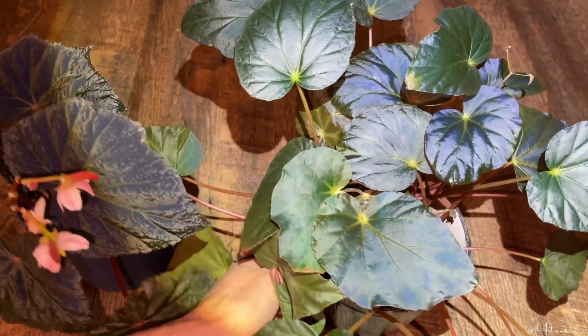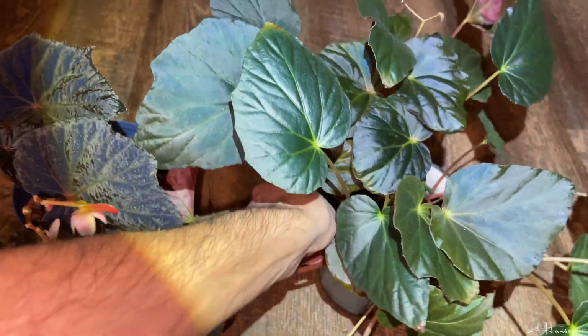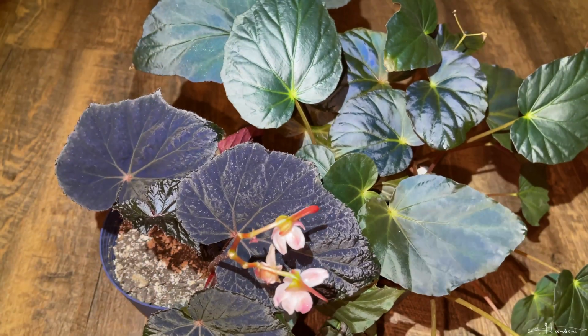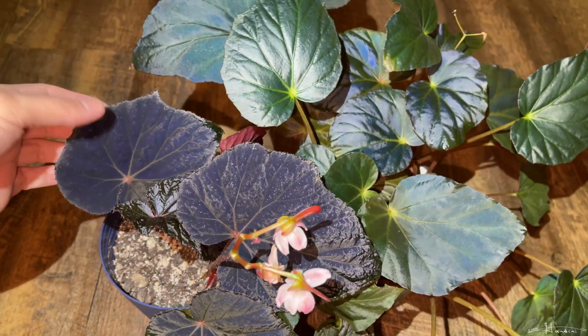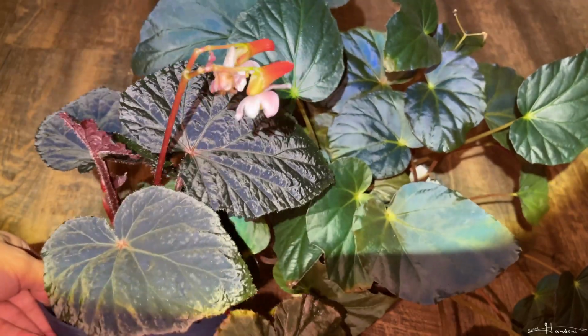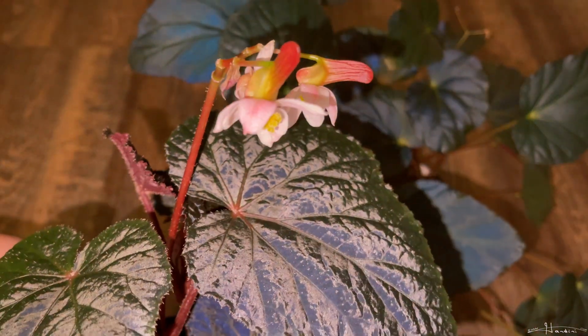So as I rotate this to be under the light, you can see how it glows a little bit, like right there, relative to the Begonia Taconite. And you can see the comparison between the two. And this one has thicker leaves than this one. These leaves are a little thinner. And let me show you now the blooms of the taconite. So we'll zoom into it.